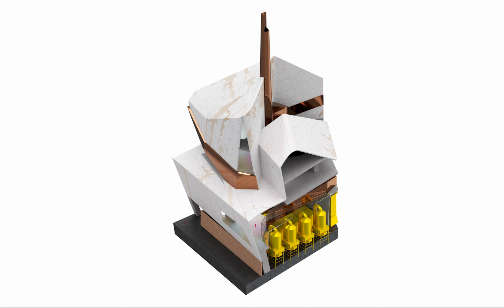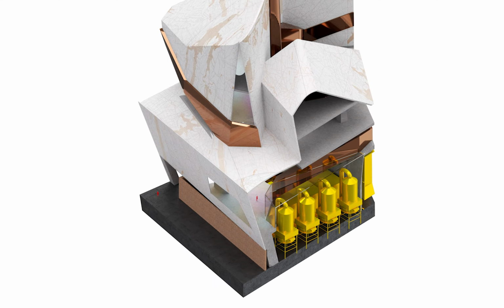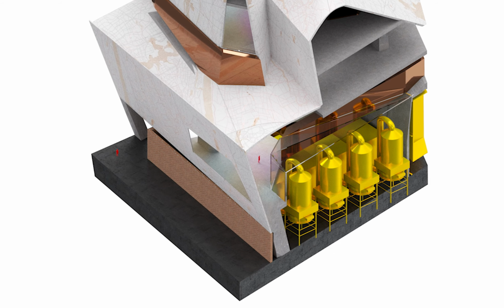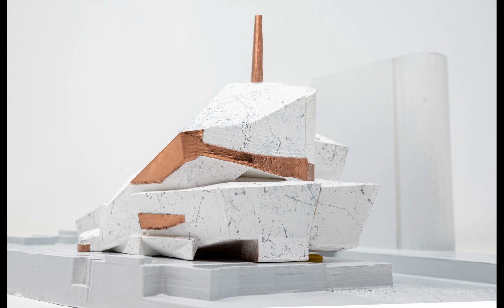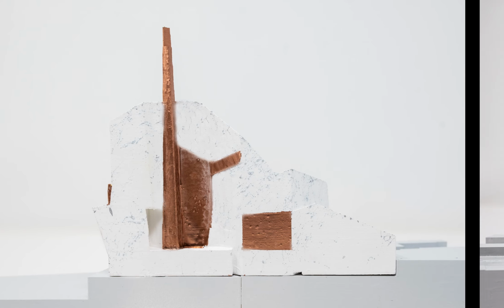In this diagram, there is a clear view of how people in the Riverview Bar can look into the flue gas treatment, as well as walking through the intersecting spaces. And here are more images of the chunk. We also made a physical model that shows the materiality contrast of the massing.